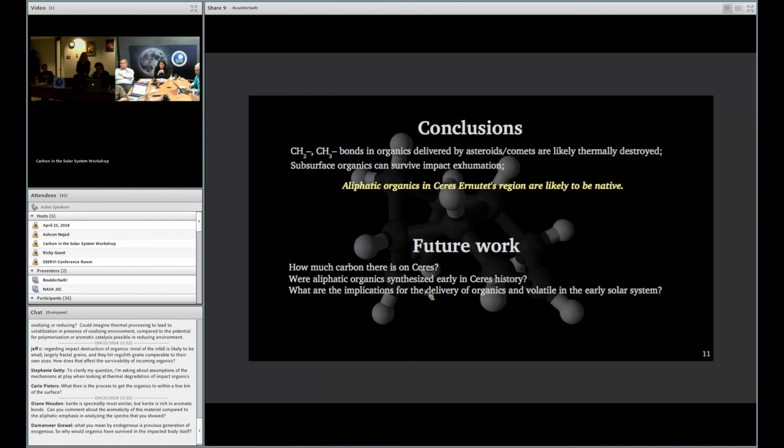Okay. Another comment from Jeff C. Regarding impact destruction of organics, most of the infall is likely to be small, largely fractal grains, and they hit regolith grains comparable to their own sizes. How does that affect the survivability of incoming organics? So if I understood, this is related to delivery of dust material instead of large chunks of large asteroids or large comets, right? I think he's adding some more to this question for me to read.